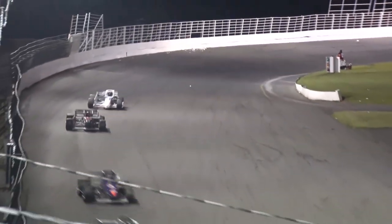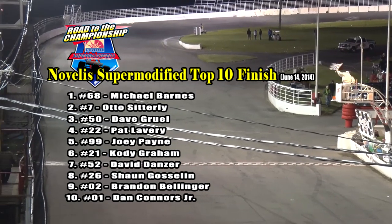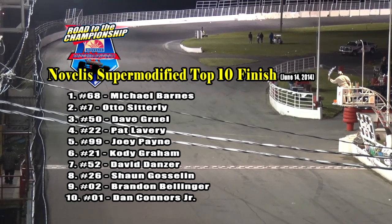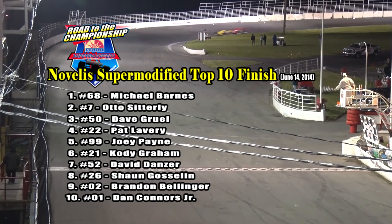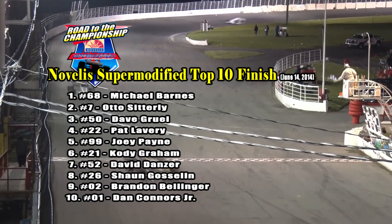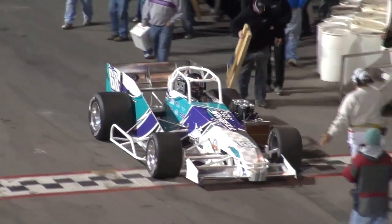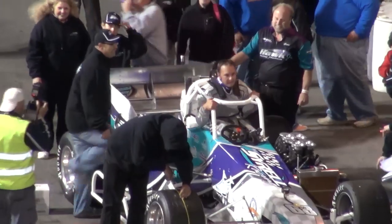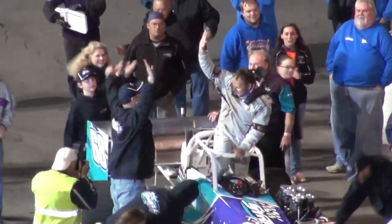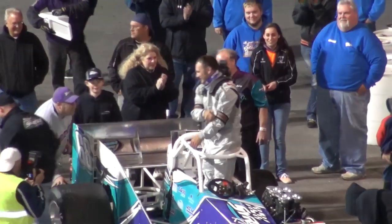Back out in front though, it was all Michael Barnes all night long in that number 68 machine, working on to his sixth career Oswego Speedway victory and his first for Sorel Racing. Sitterly came home in second, Gruhl in third, Lavery and Payne would round out the top five. Cody Graham in 6th, David Danzer in 7th, Sean Goslin with his first top 10 finish of the season in 8th, Brandon Bellinger in 9th, and Danny Connors Jr. would round out the top 10 in that new John Colloca built Supermodified chassis, as Michael Barnes climbs out from the roll cage and gets the high five from car owner Eric Sorrell in Turning Stone Resort Casino victory lane.